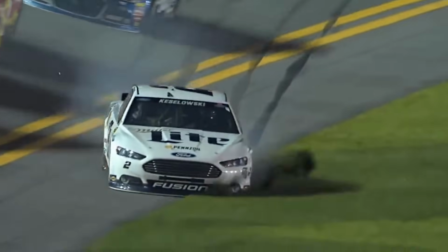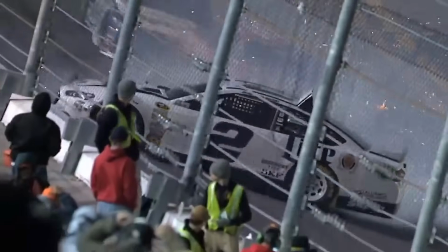Boy, right across the nose almost of Matt Kenseth's number 20 car. Exactly, and of course that splitter digs in, that front end just goes airborne, and up the track he goes. How he missed those other cars, I have no idea. Now, race director, how they missed him.